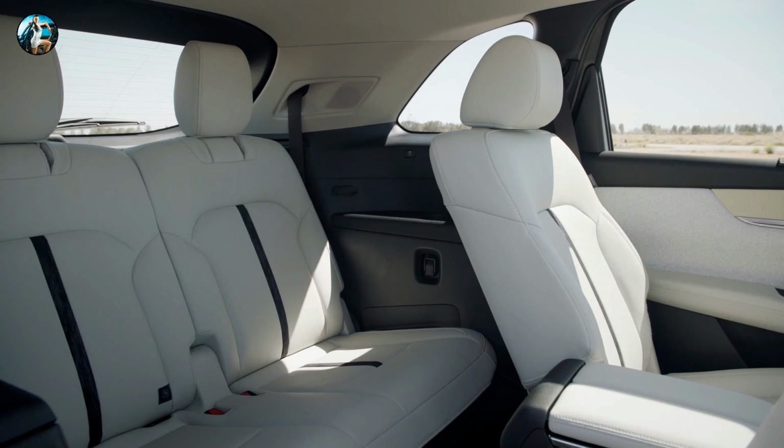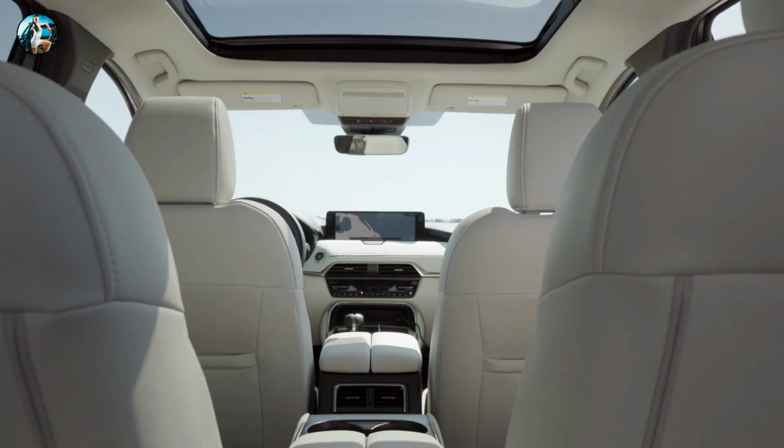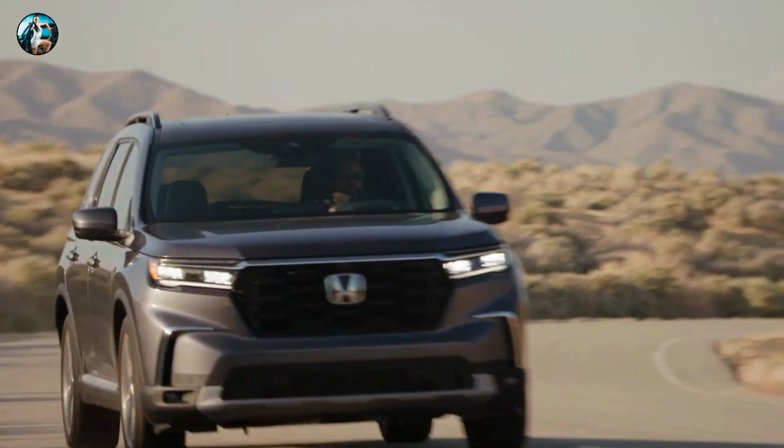It should have bigger cup holders and more of them. It should be easier to get into the third row. The third row should be bigger, and there should be clever storage solutions everywhere, like the Honda, but there isn't.